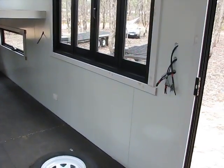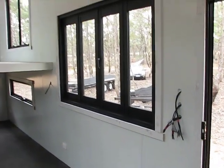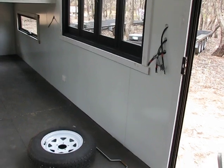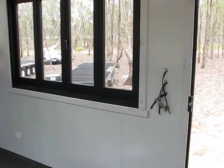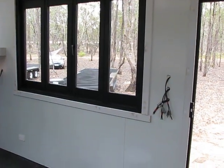Come on, this is Steve from Off the Grid Nice Tiny Houses. We build rolling shelves mostly. So yes, the spare wheel will go outside eventually. But there, that's the kitchen. Now that's a 1800, that's 6 foot. That's a pretty big window.